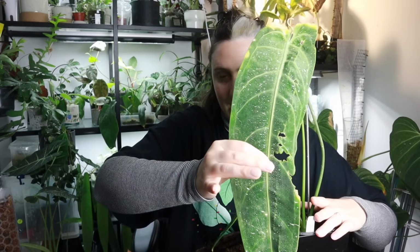Because even before, when this one grew out, it already had some damage on it. But this one doesn't have a single spot of damage, and it makes me so, so excited. So excited, and I feel like I'm actually getting used to this one as well.